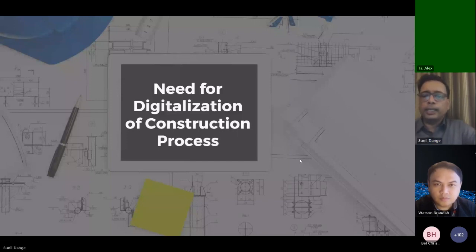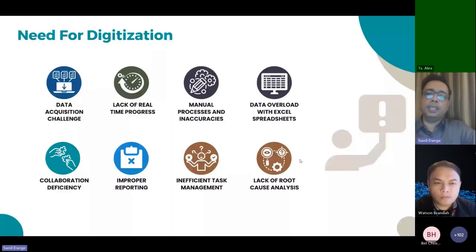Now again, why should we think about it? Is it really required to do digitalization? Is it going to help us, or is it just a myth that it is going to help? Let's understand that, because it's very important to define our priorities, to define our pain points, and to take corrective actions, knowing what benefits we will get. The need for digitalization or digitization is very important, so that the data acquisition challenge will be resolved.